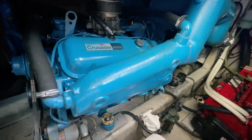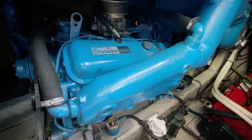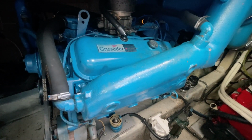And down here what we have is two Crusader 454s. We're looking here initially at this starboard engine, and we'll fire that up so you guys can see her run.